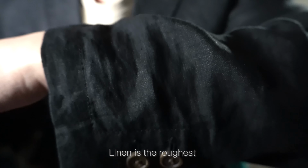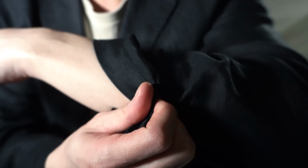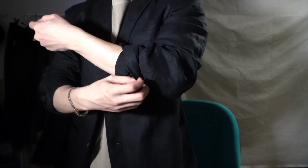Wool is the softest, and then cotton is the medium, and then linen is the most rough one. And linen, what I love about it is that you can crease it and it just stays like that, and that's just the aesthetics. You don't have to iron it every time, and that's just something that I really love. And also linen blazer, I mean, unlike the cotton blazer, both wool and linen, you can roll up your sleeve like this.